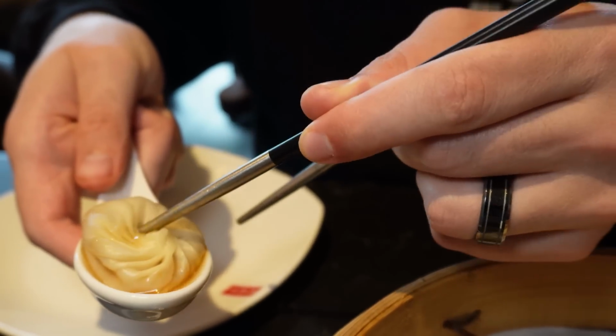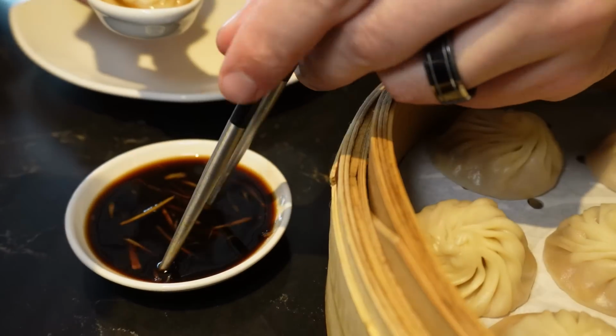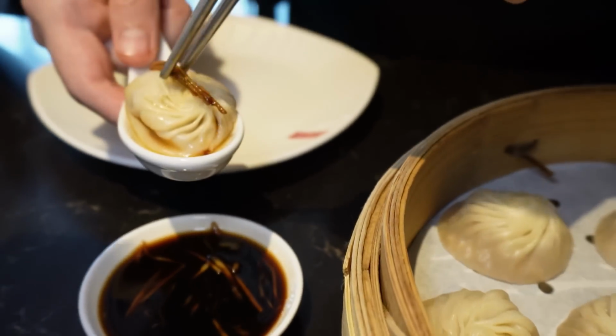Now, take that broth out. All right, and then I take a little bit of this ginger. I got a lot of ginger. A little ginger. Put it on top. And it's like a flavor explosion.